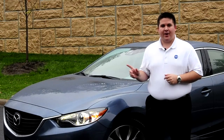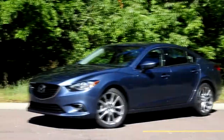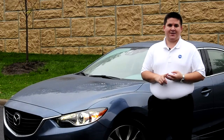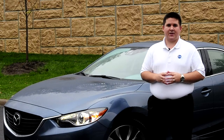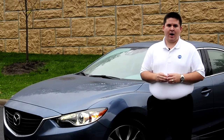Now for the third generation, starting in 2014, the Mazda 6 gets a great new redesign full of new technologies, new infotainment and safety features, and it still has a very competitive price for the midsize sedan segment. Let's check out the inside and learn about the infotainment options that Mazda's put in this new 6.